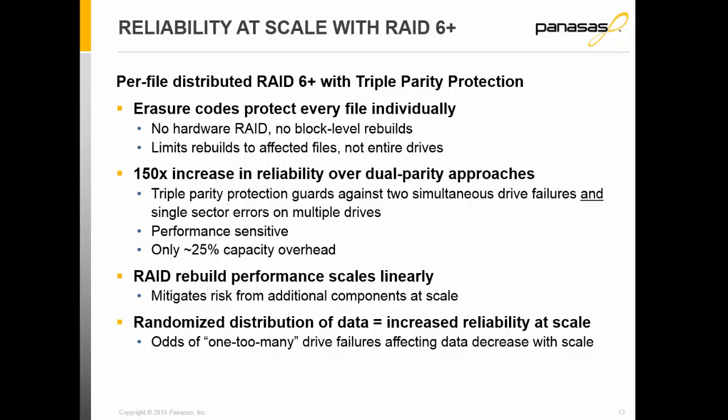The last major area of differentiation, I've already talked about 2 of the major areas. So the direct flow protocol and the ease of use and manageability, I think, are really 2 of the biggest highlights for Panasas. The third is the reliability at scale and how we handle data protection, because it really is very different from the way that other storage solutions approach reliability and availability.